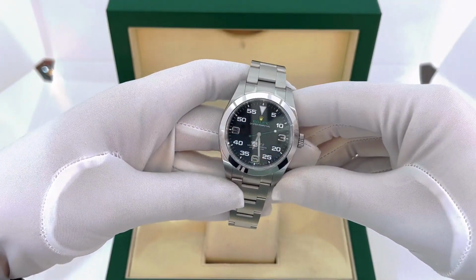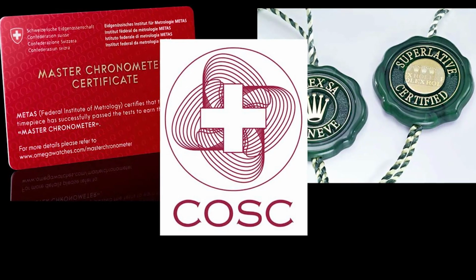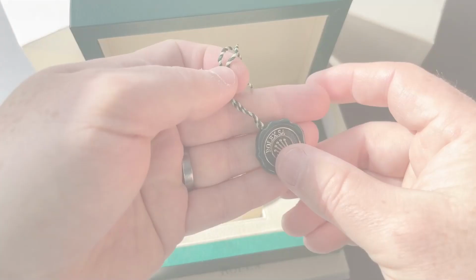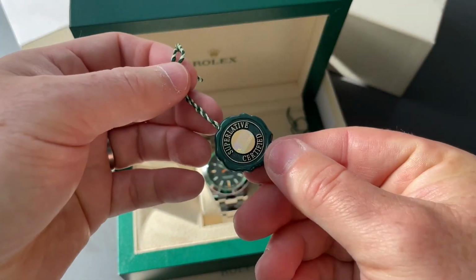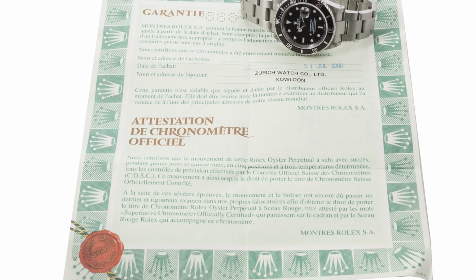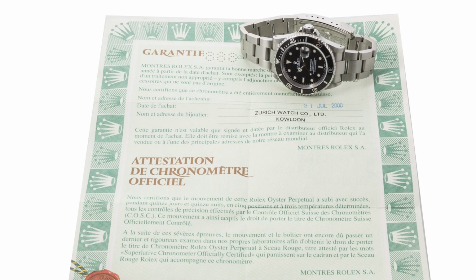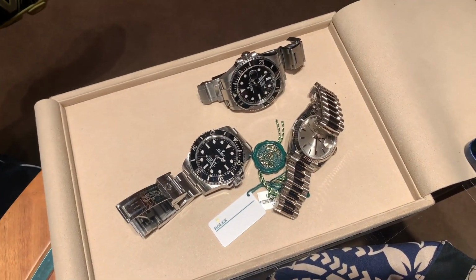One way to tell just how reliable and precise Rolex watches are is through the certification process from the COSC, a non-profit organization that tests and verifies the precision of Swiss watches. And guess what? Almost all Rolex watches have been certified by the COSC, which shows how well made they are.